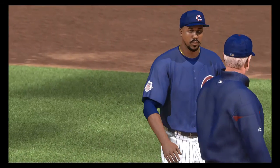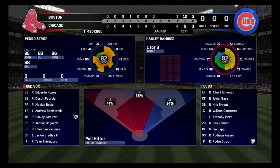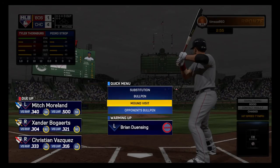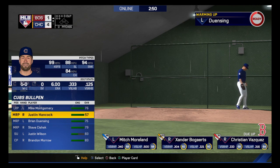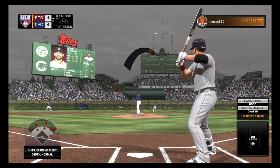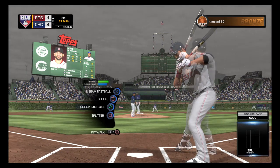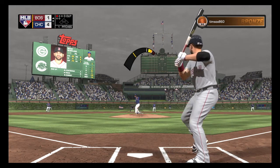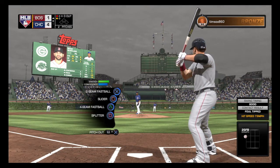Pedro Strop will come on in relief now as he'll make his 10th appearance of the season. Mitch Moreland is going to be asked to get things started. And a splitter here, but he had a bit too much on it as this bounces up to the plate. And he's definitely off to a fast start in the early part of the season. A two-seamer there as this is fouled off to the left side.